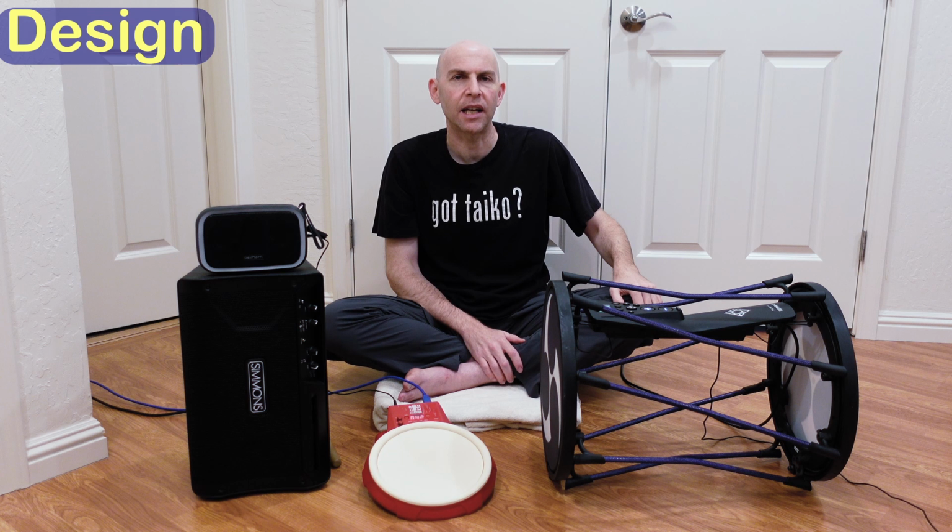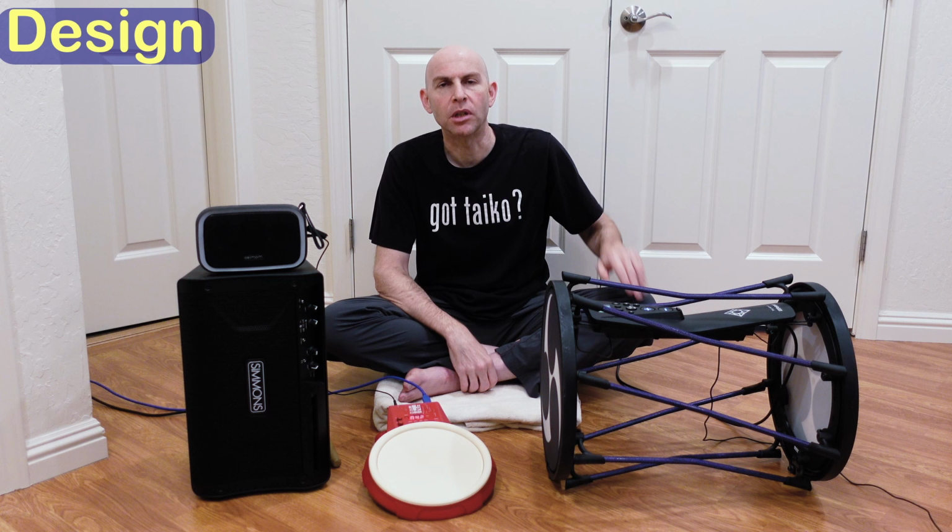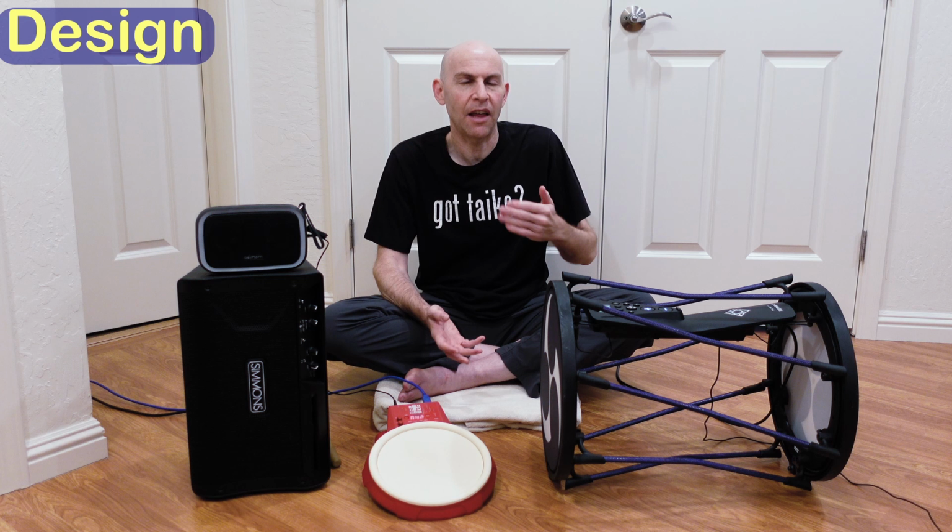The control panel that sits on top is held by four essentially heavy-duty rubber bands, and you can see it wiggle when I'm touching it. It wiggles a little bit when you're playing it as well. This really only comes into effect if you're trying to look at the display while you're playing it, otherwise it holds pretty still.